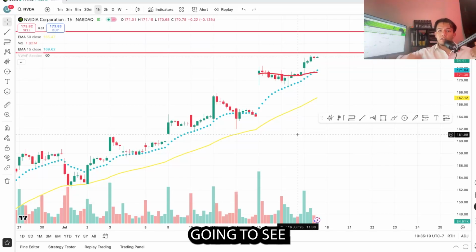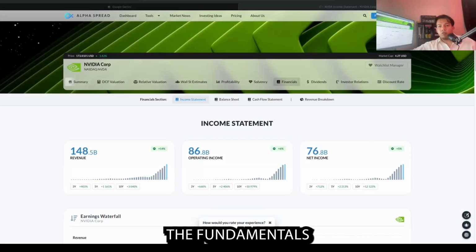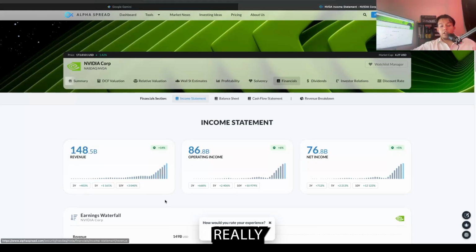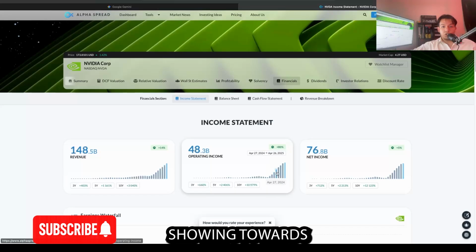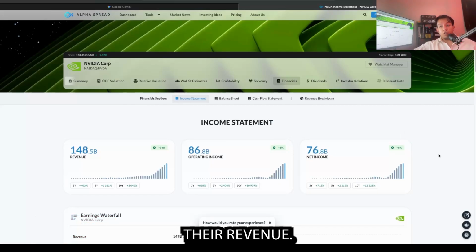Well, we're going to see something here. The stock price is heavily reliant upon the fundamentals of the company and also the sentiment. We've been having confluence on both of those levels, so there's a lot of bullish sentiment, which is good. And the other factor is fundamentals. Looking at it real quick, the fundamentals are really strong in the company. We've been seeing some intense revenue growth, really intense operating income as well, showing towards upside, and net income, right? They're really profitable and they're increasing their revenue.